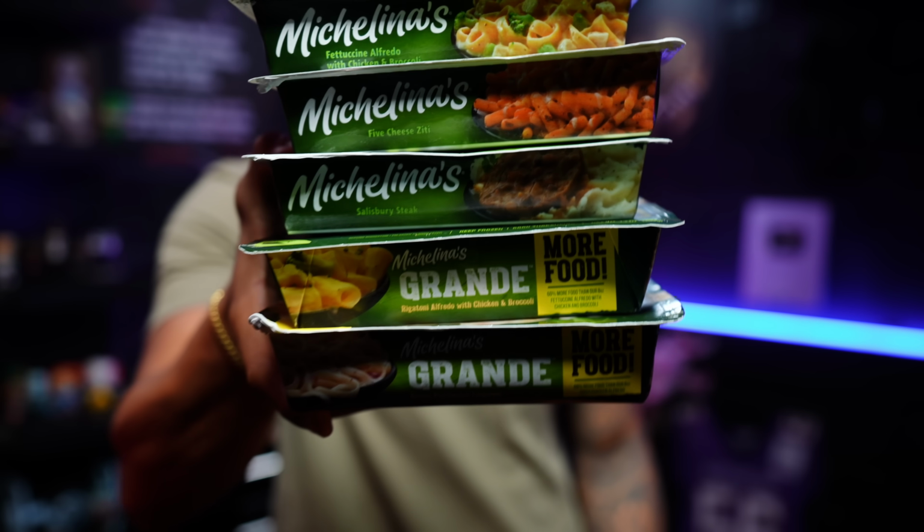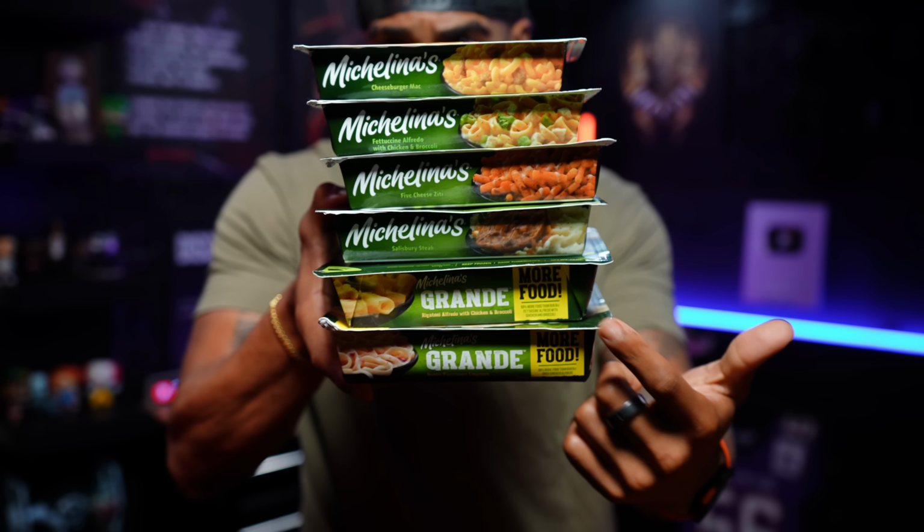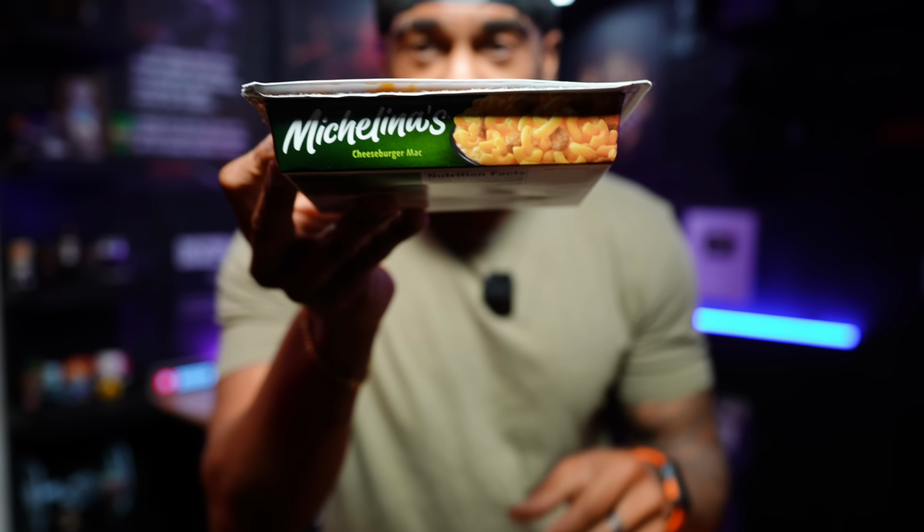They were $1 and change, like $1.59 for the top four. The bottom ones, which are a little bit bigger because they're their grande meals, were $2.79. But these were legitimately $1.59 per meal. So I said, how bad or good can these be? Let's find out today. The first one up is this Cheeseburger Mac.